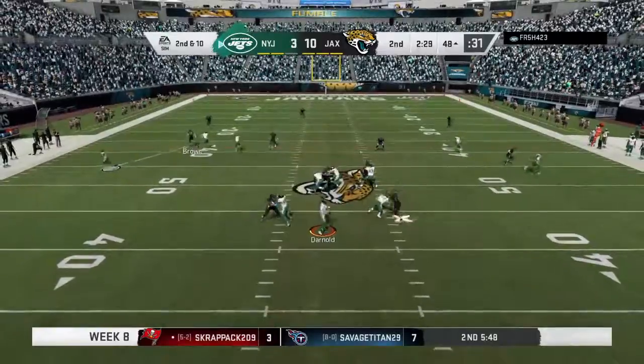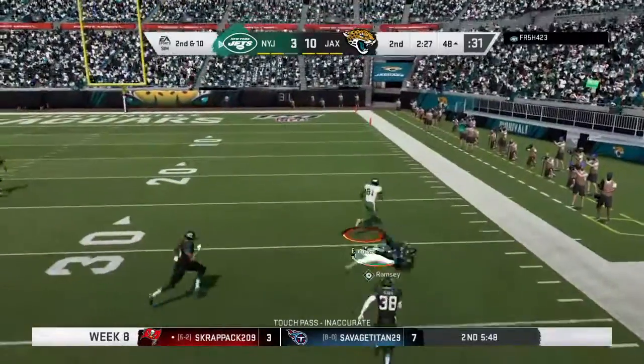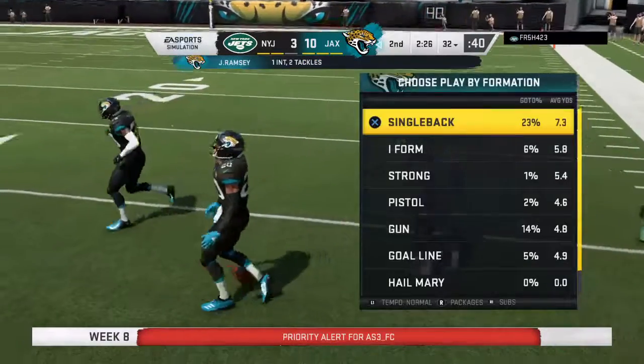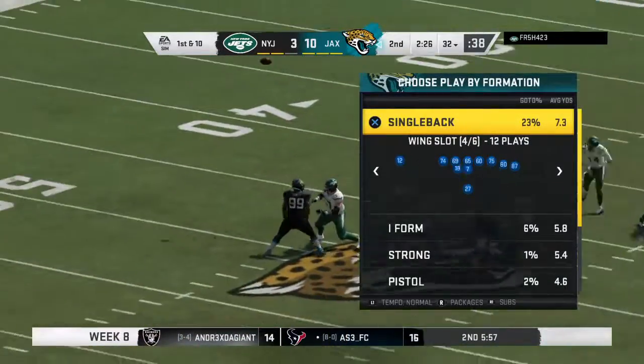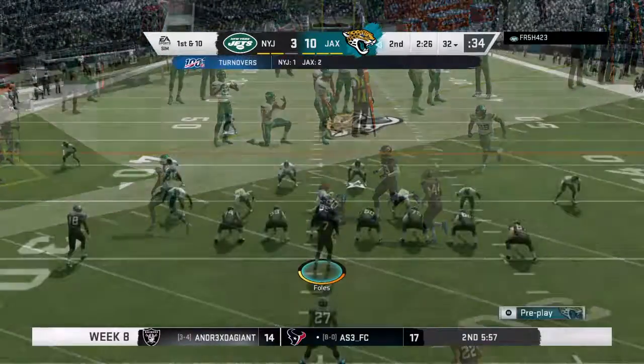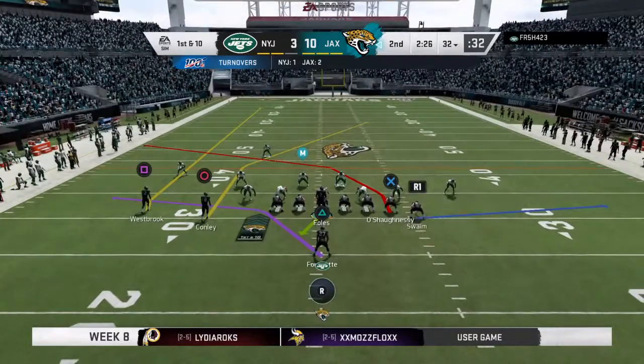Again, Darnold. Into heavy traffic, and it's intercepted. Picked up by Jalen Ramsey. They're trying to resurrect his confidence. Last week was a disaster. 5 interceptions in that loss, and another pick there.